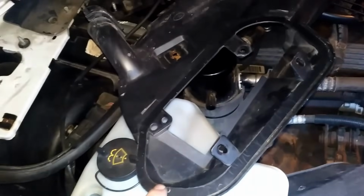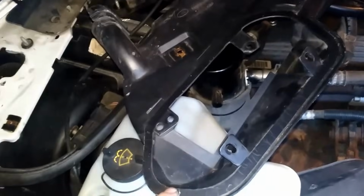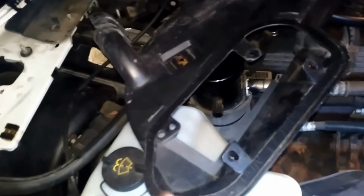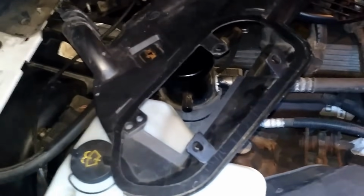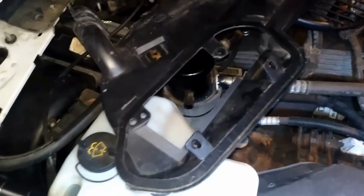But you get online, and a lot of people are using RTV, and they're using silicone, and I just don't think that's the right way to do it. I think we need to replace this seal, and that's what we're going to do today. We're going to replace this seal with something that'll hold up, hopefully even better than what the manufacturer used.